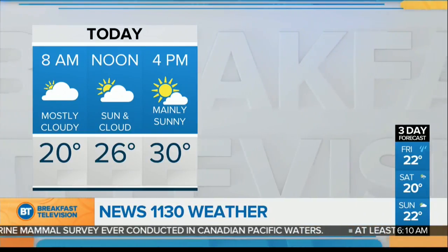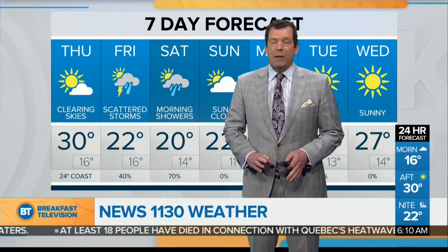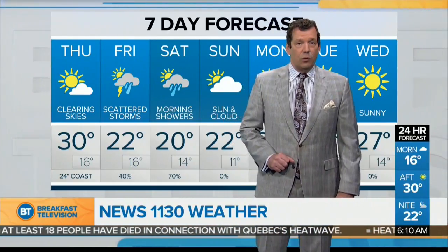Look at the head start we have on these temperatures. Early in the morning, 18 degrees in the valley. It's 18 in Richmond, 19 in Pitt Meadows, and we're aiming for a high today of 30. Now, keep in mind, that is away from the shoreline, so the clouds gradually peel away from the lower mainland. It turns out to be a nice, sunny, warm afternoon. By the beach, breezy again, maybe 24, 25, give or take, by the water's edge.